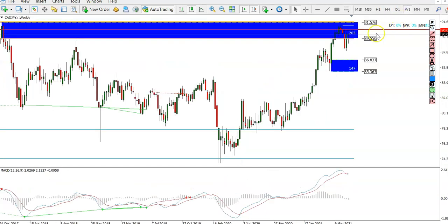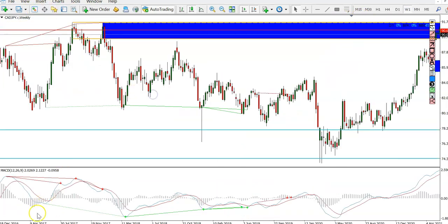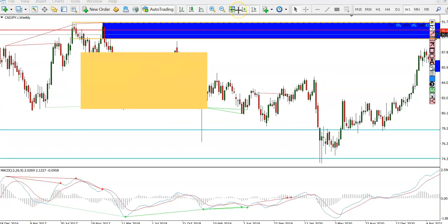For my stop loss, we have enough room for the stop loss to go above the weekly area here, and we shall do the setup here. So it's a sell. Remember, trade at your own risk. This is just what I'm doing and what my clients and I are doing. So sell at your own risk, as always.